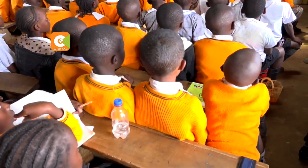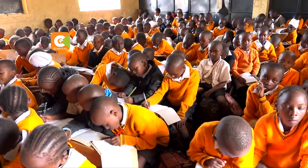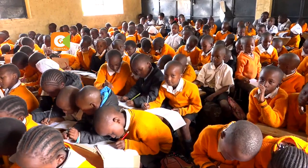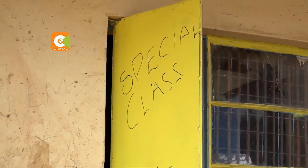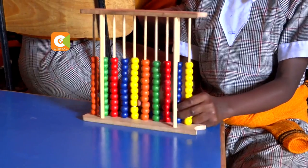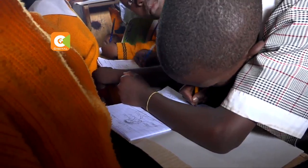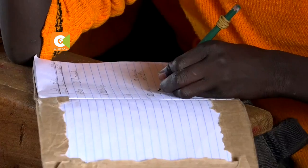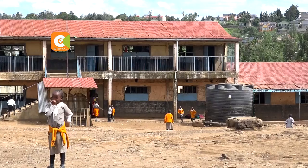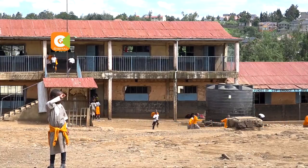The numbers translate to an average of about 100 pupils per class, but the numbers vary from class to class. This Standard 2 class has over 200 pupils, while the special class for children with disabilities has 72 children, all hungry for the knowledge that the teachers will impart. Yet though they are willing to learn, it is a tight squeeze, one that makes even finding space to scribble down notes a struggle. Mwiki Primary School is a public school which serves the Thika Road area.